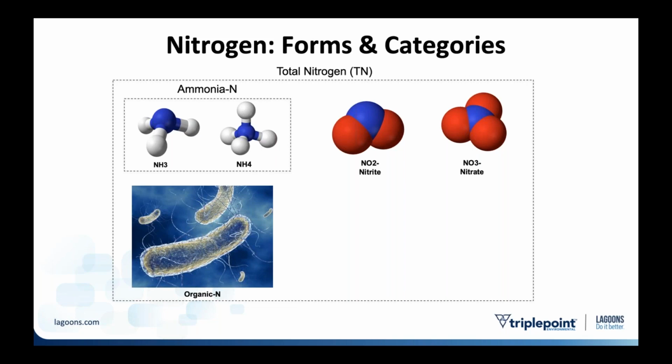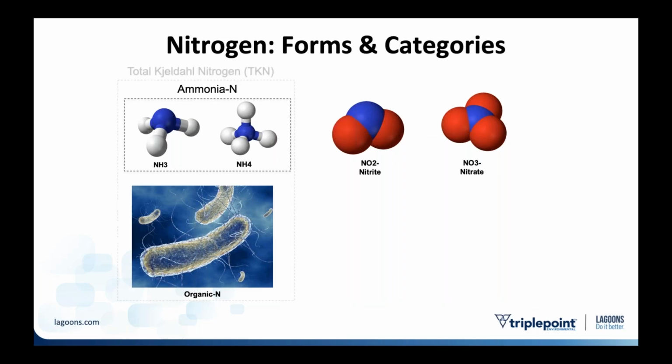Sometimes, and we'll see this in some of the data I'm going to show you later, there are different forms of nitrogen in different locations in the plant, based on what's happening, what bugs are growing and where they're growing and where they're doing their job. So if you're doing nitrification, for example, you're not getting rid of total nitrogen. You're simply converting ammonia from one form of nitrogen to another form of nitrogen, and your total nitrogen stays exactly the same on a mass balance basis. So just some nomenclature things.